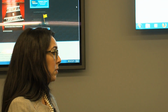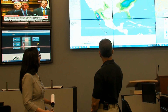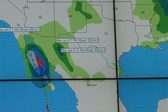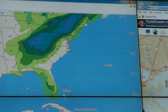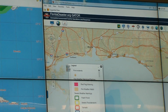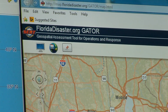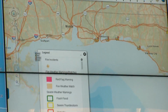So that technology, along with the feeds that we get from NOAA, from FloridaDisaster.org, the Gator, that information we get, for instance, during the oil spill, we were getting the information about the buoys, the readings from the buoys, and the reports of the spills were right up there on the screen. This was a lot of really good information we had, so we could coordinate with the different agencies, National Guard, Navy, the Coast Guard. All those entities were right here in the room. We were all on the same page. Law enforcement, the Sheriff's Office, were doing some of the flyovers for us.